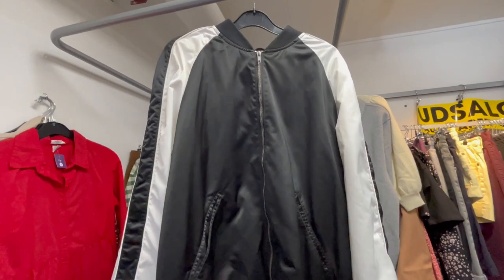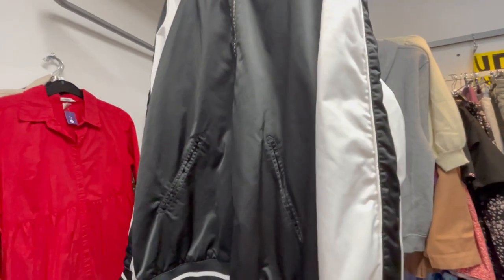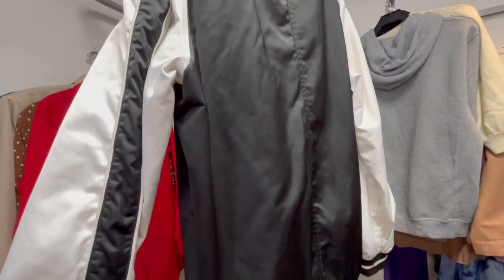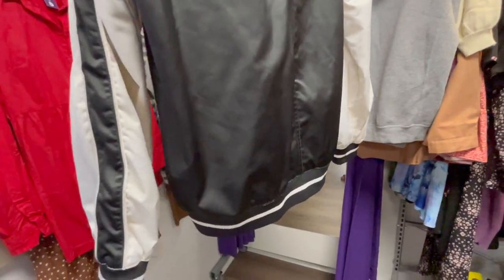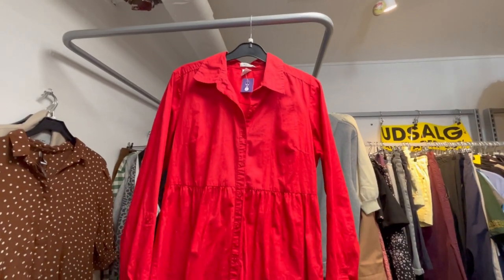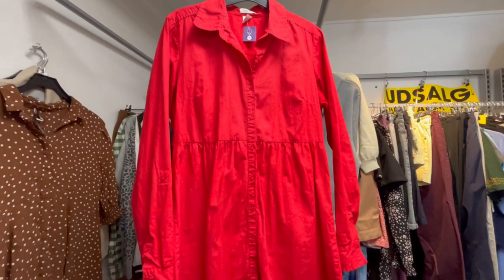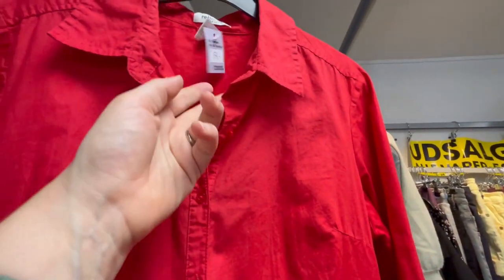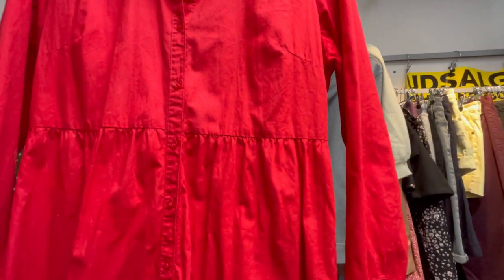We've got a little zip-up bomber jacket here. That's really nice as well. Bomber jackets are in fashion this autumn, so good for thrifting and finding. Red dress here. That's really cute as well. You could wear that over jeans or, you know, with tights, so that's lovely.